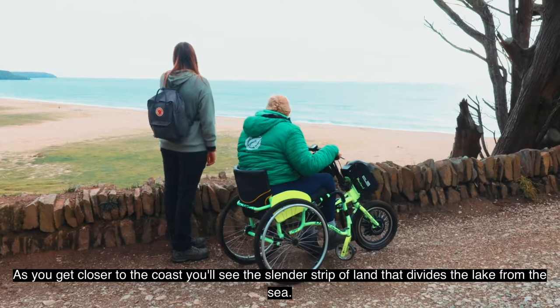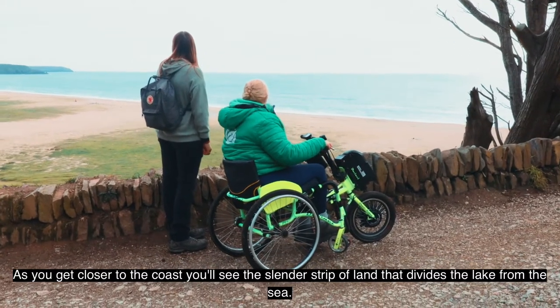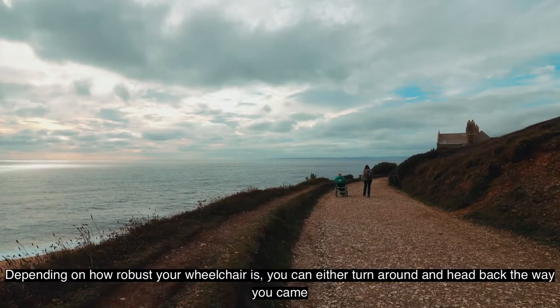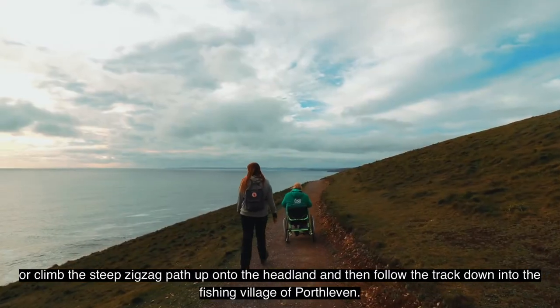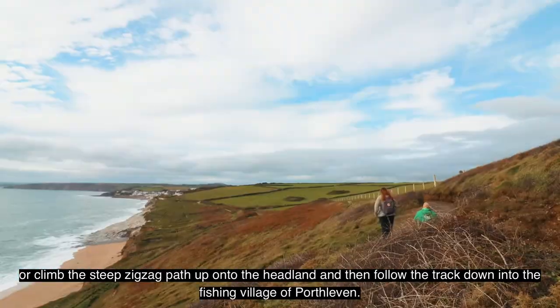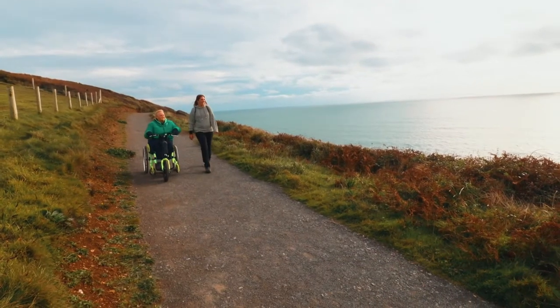As you get closer to the coast, you'll see the slender strip of land that divides the lake from the sea. Depending on how robust your wheelchair is, you can either turn round and head back the way you came, or you can climb the steep zigzag path up onto the headland and then follow the track down to the fishing village of Porthleven.